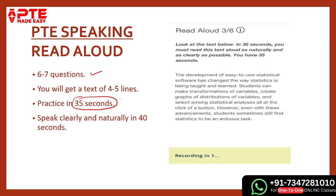Once you have practiced in 35 seconds, the recorder is going to start. Now you have to speak clearly and naturally in a 40 seconds timer. Try to finish the whole text in 40 seconds. So practice as many questions as possible. Actually, if you have only a week's time, then I suggest you practice at least 20 questions daily so that you get used to the same task.